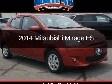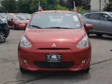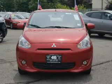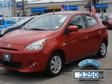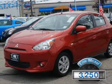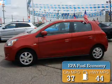This is a used 2014 Mitsubishi Mirage. It's powered by a front-wheel drive engine and an automatic transmission. With fewer than 4,000 miles, this vehicle is like new. Great fuel efficiency saves you money by requiring fewer trips to the gas station.